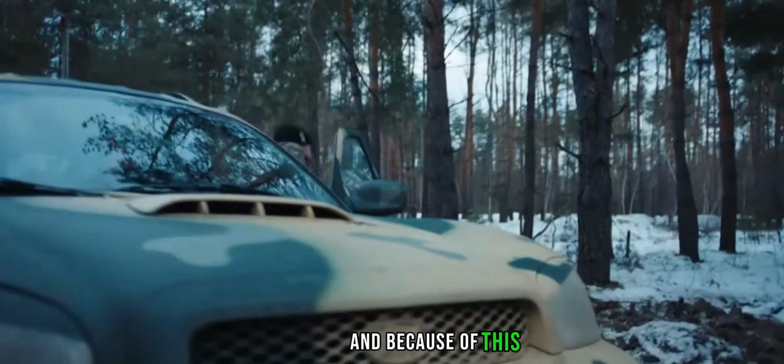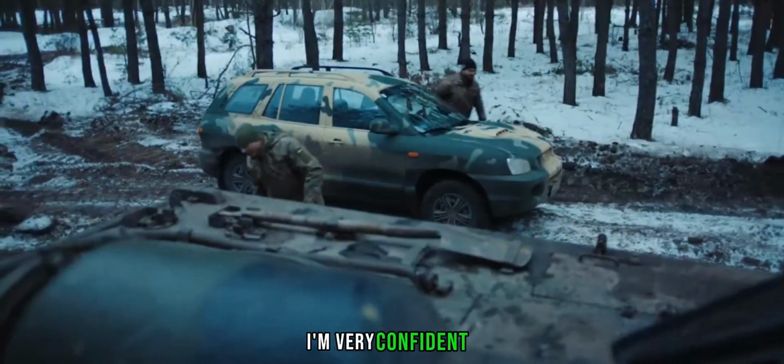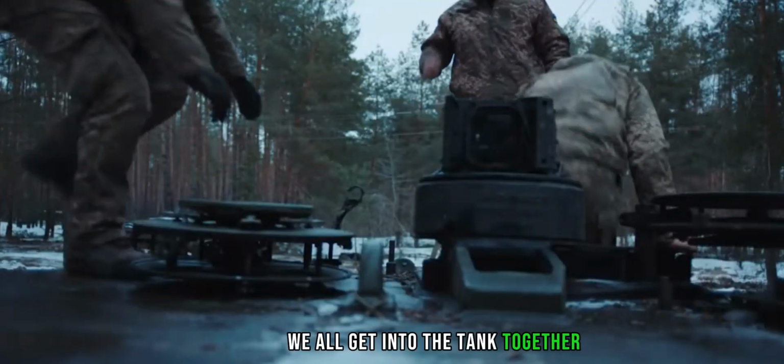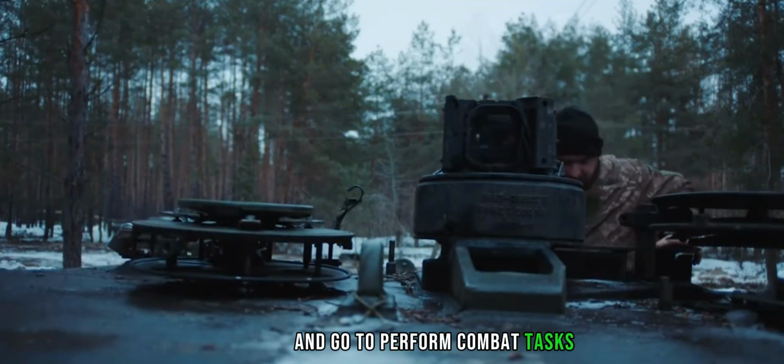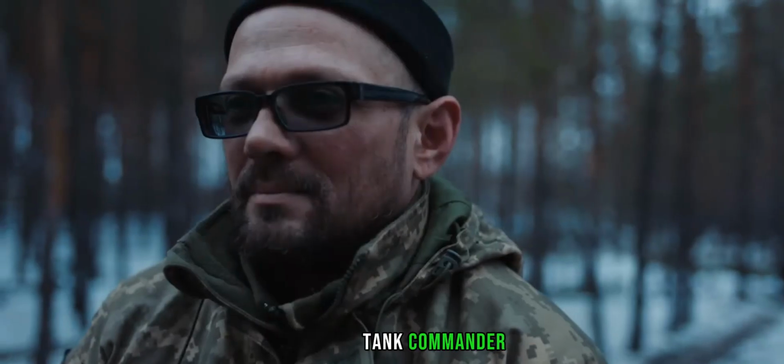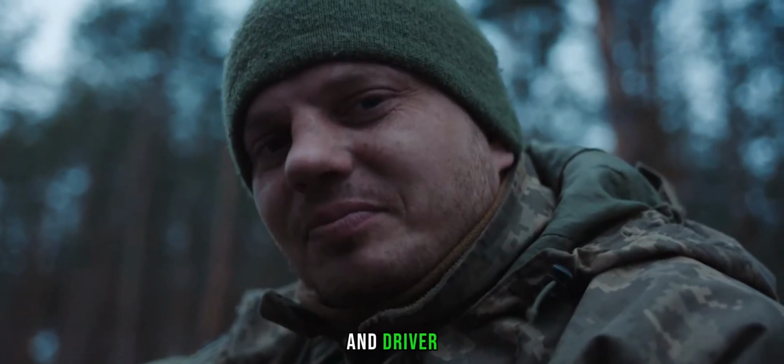And because of this, among other things, I'm very confident in my crew. Despite everything, we all get into the tank together and go to perform combat tasks. The Leopard 2 crew consists of 4 people: tank commander, loader, gunner, and driver-mechanic.